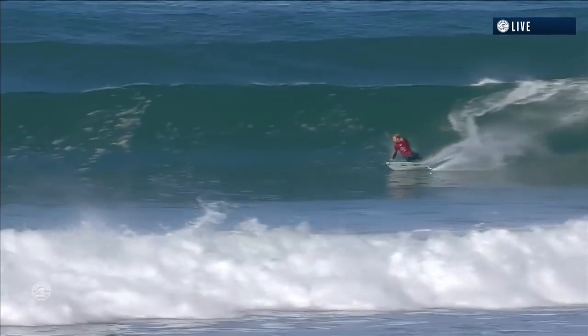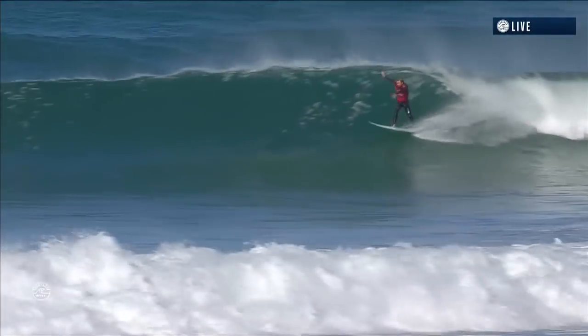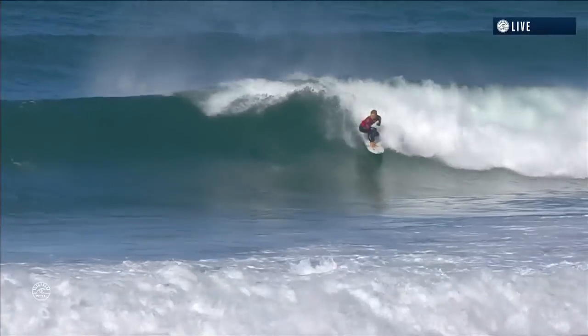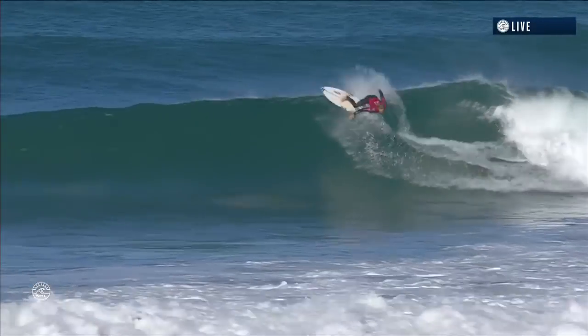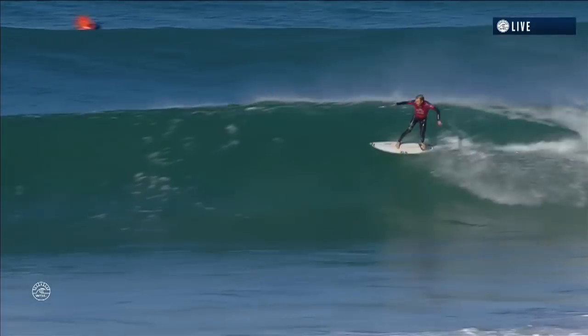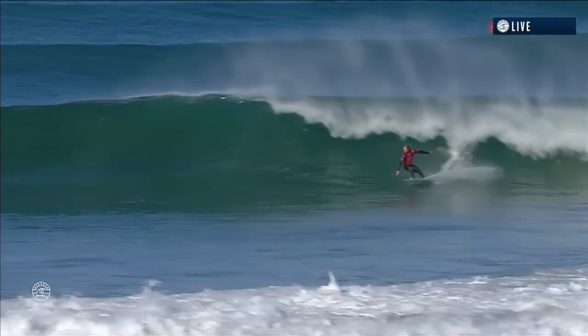Ace on his opening ride. And back on that magic board with those blue rails. And just looking really lively at the moment. Up into the pocket again, getting some release in the tail, moving at a million miles an hour. How's he going to finish this one off?